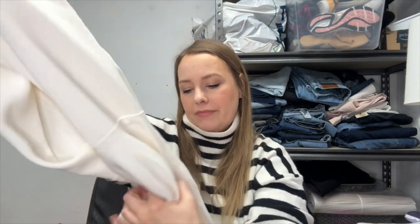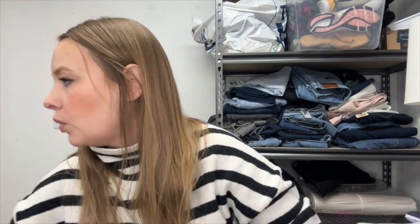So I'm a little worried. I know I definitely paid too much for this item. So I'm a little worried that I'm going to probably break even on that, but that's okay. It's time to move it out. I've had it too long.